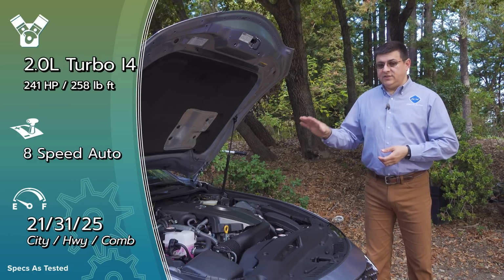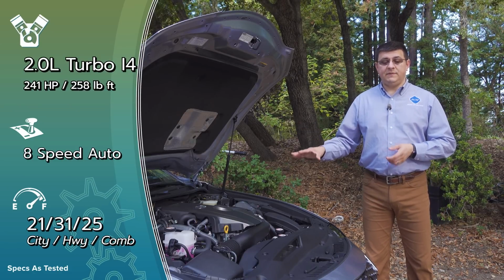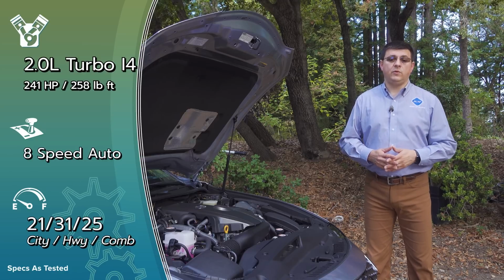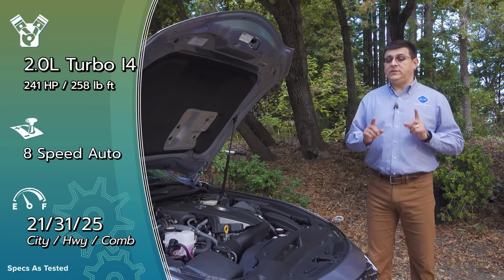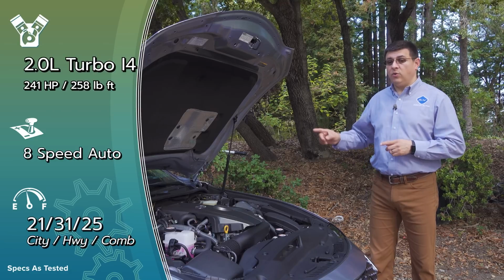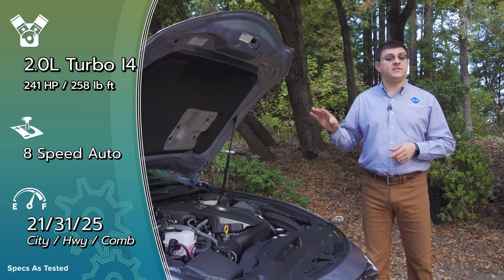The base engine is the 2-liter turbocharged engine that we're driving today. It's a 4-cylinder engine that produces 241 horsepower and 258 pound-feet of torque. This engine is mated only to an 8-speed automatic transmission and only rear-wheel drive. This is the IS 300.